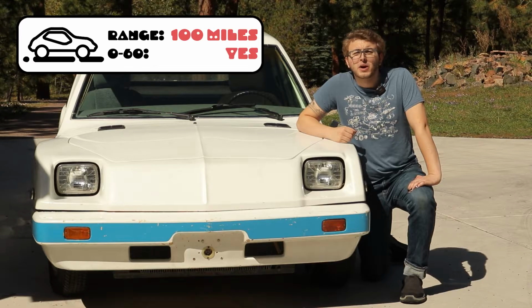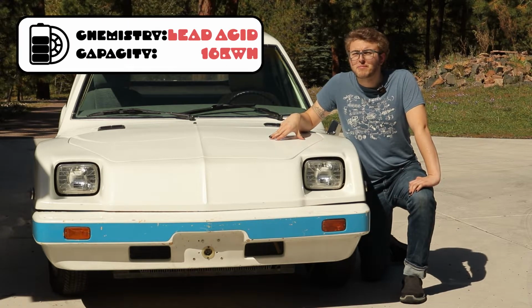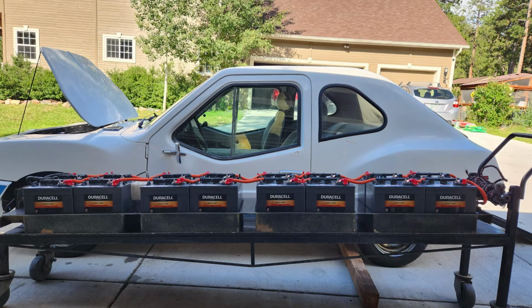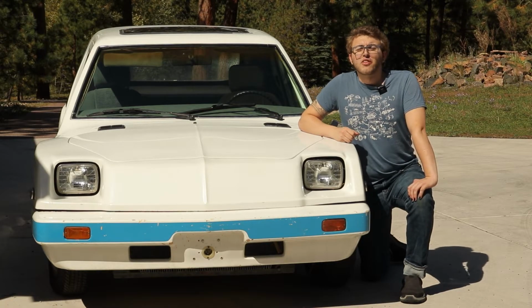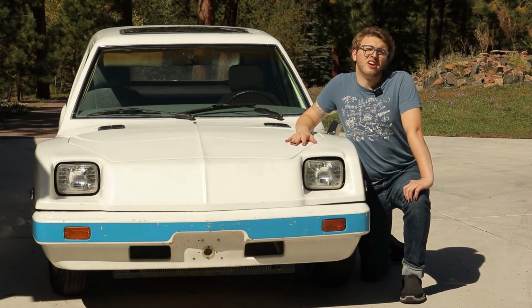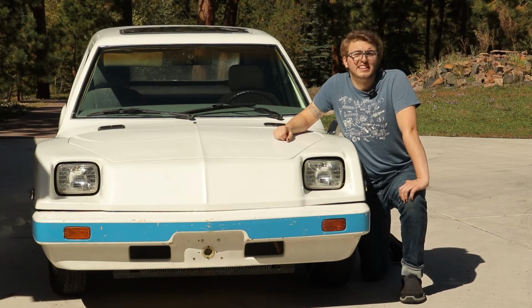The range on this car is advertised to be 100 miles at a constant rate of 45 miles per hour, and that comes from its 16 kilowatt hour lead acid battery pack. That's 16 6-volt lead acid batteries wired in series, and the ones in this car are brand new. So if you buy this car, you get brand new batteries. Although I will say 100 miles is very optimistic and probably not achievable. I don't know, I've never done a real range test, but it's probably not that.